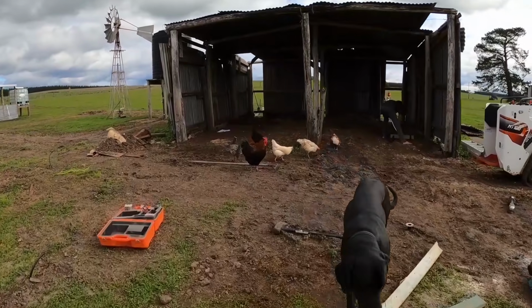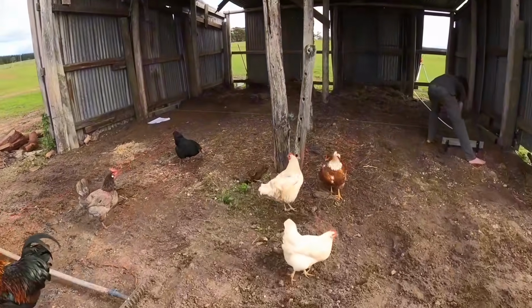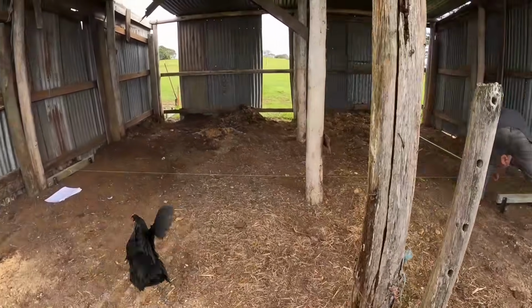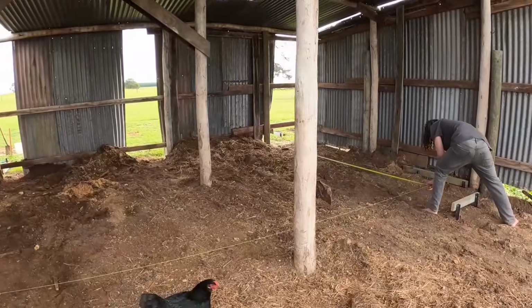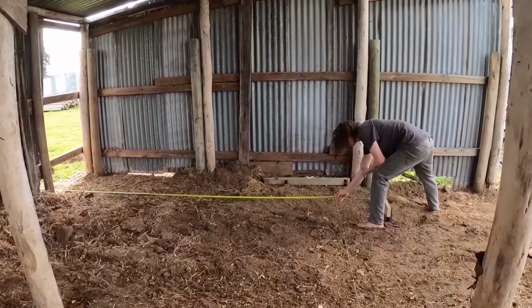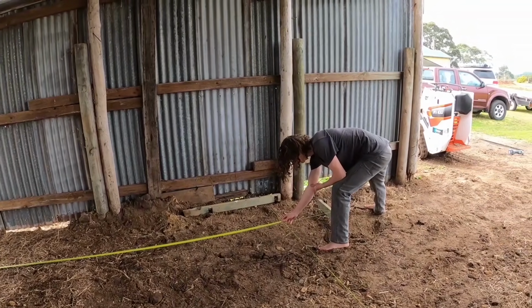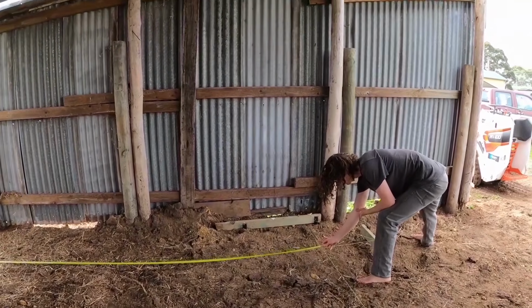All right, we're back from a lunch break. We're going to get all the chickens out of here, messing up the string lines. Keep it above it, keep it tight. Caillou's home today. Got it? Yep. Yep.